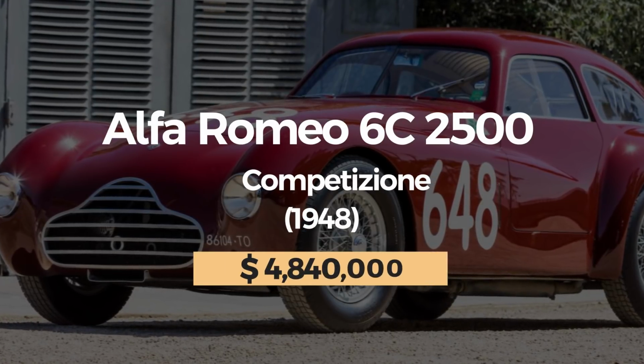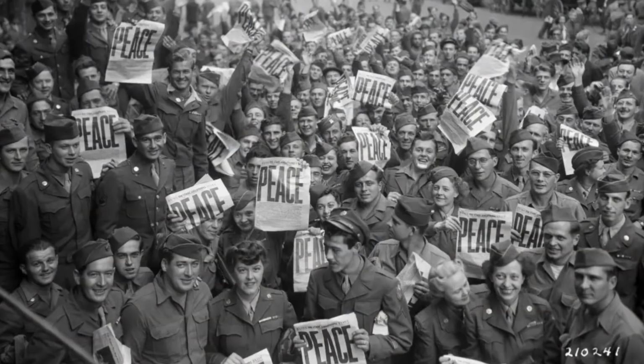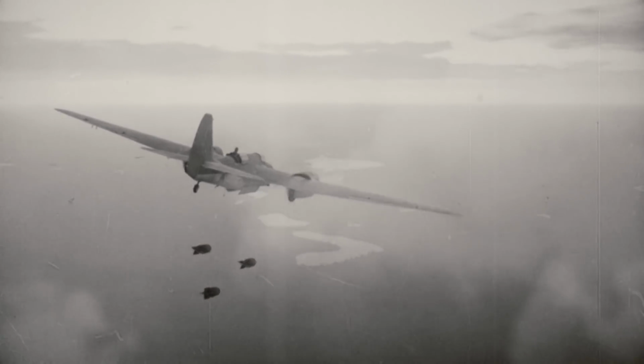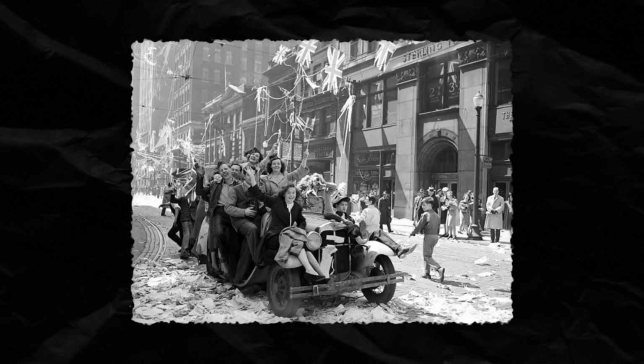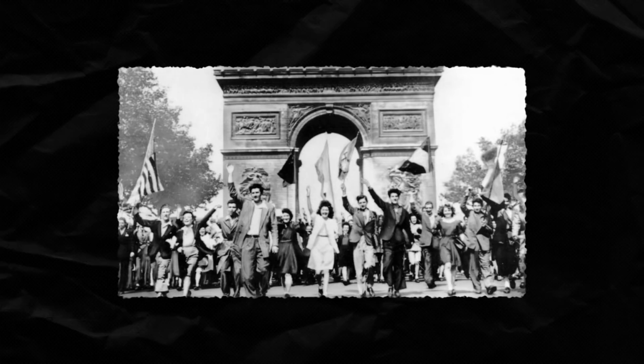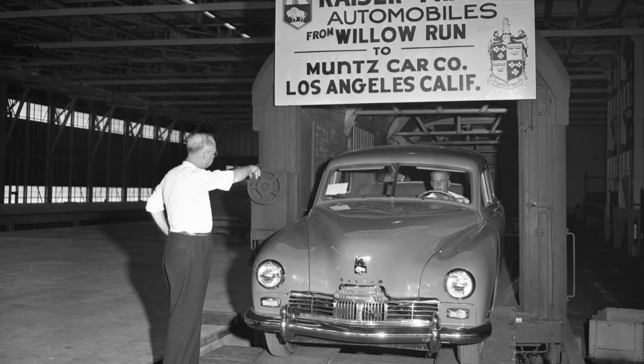1940s Alfa Romeo 6C2500 Competizione, 1948, $4,840,000. The 1940s was a whirlwind decade that was both marred and defined by World War II. However, the next car on our list was made after the war ended, in years where recovery, reconstruction, and pretty cool car making were happening.